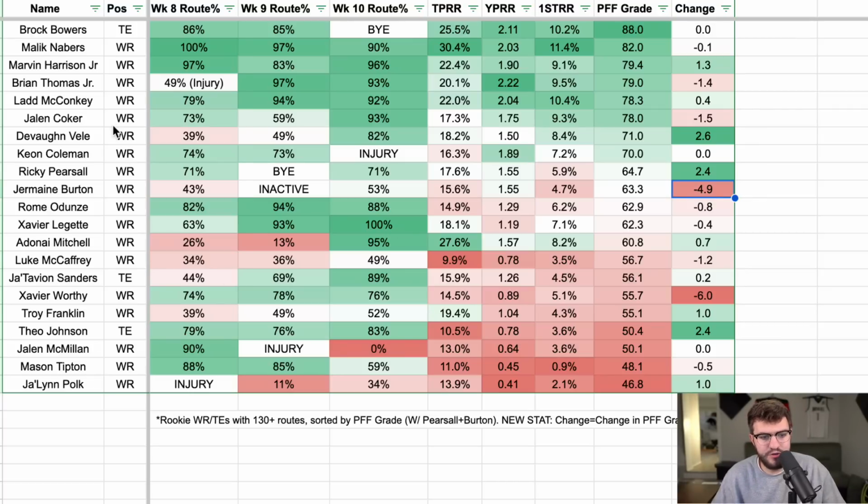Then we have the Panthers, of course. Jalen Coker back up to 93% of the routes. Love to see that. He actually had 8 targets in this game. 93% of the routes, all good. The issue is that he only turned that into 3 catches for 41 yards. So a little bit of a bummer. PFF grade takes a hit, but I still love Jalen Coker.